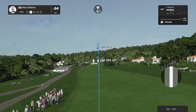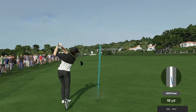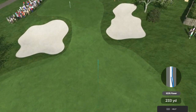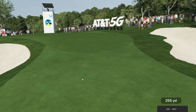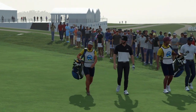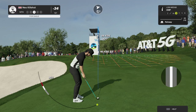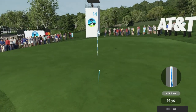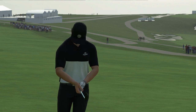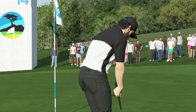Nicely done. Time for the second shot at the 14th. Yeah, you hit a beauty, didn't you? And here we are with the third shot. And just about 8 feet left to the hole.